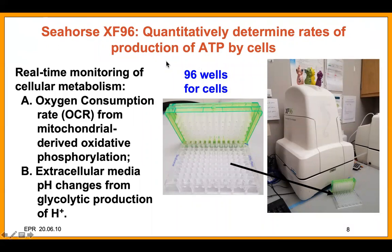And with this instrument, we can collect two kinds of data: oxygen consumption rate and extracellular pH changes in the media. So OCR is going to reflect oxidative phosphorylation, and the pH change in the media, providing you do the proper calculations, can reflect the glycolytic production of H+, and from that we can get the rate of ATP production in cells. Here's the example, the special Seahorse plate where you seed your cells.